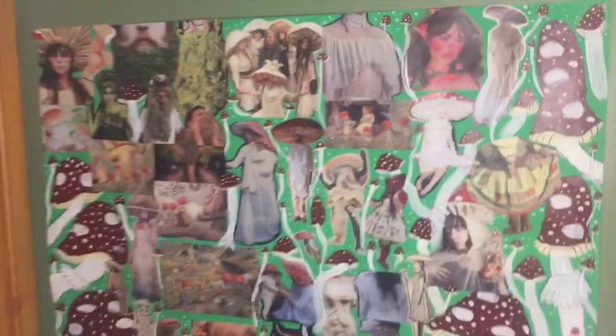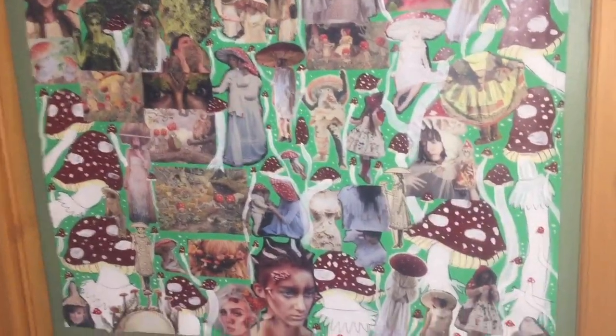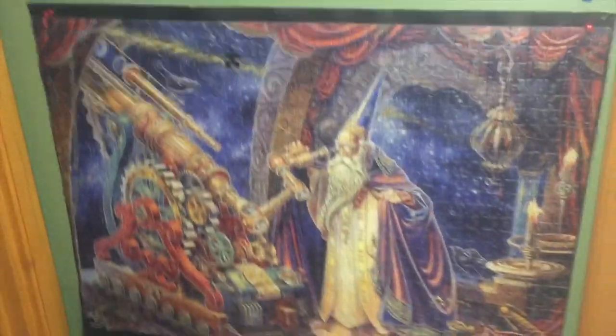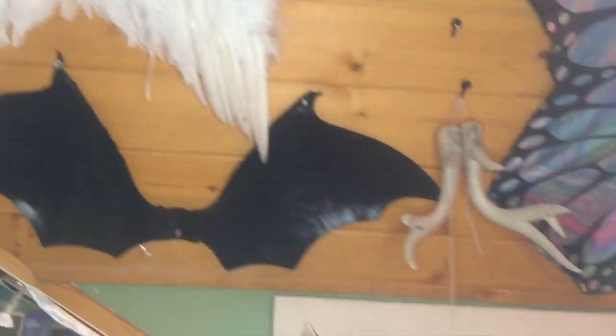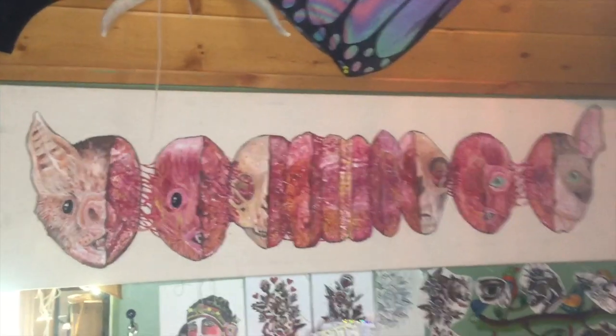This is my mushroom inspiration board that I made for one of my mushroom costumes that I made for my thesis at university. This puzzle glows in the dark. I love puzzles. I love making them. I got some bags hanging up and some fairy wings that I made, some more fairy wings that I made, some dragon wings that I did not make, some butterfly wings that I did not make. Demon wings and angel wings, and also some horns.